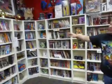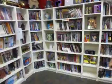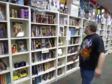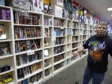Then we start to one of the biggest trade paperback sections I've personally ever seen. I've never seen a bigger one yet. And it does alphabetical order. It mixes all the Marvel, DC, and independent comics together. And it goes quite literally the entire length of the rest of the wall to the front counter.